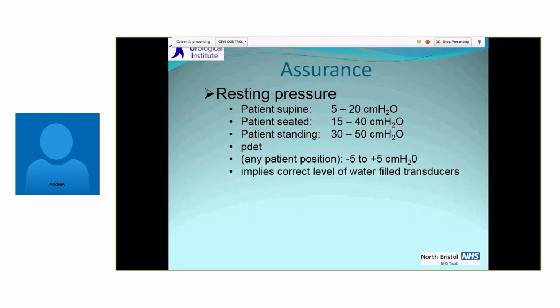And that means that if everything's set up correctly, your pDET should be within a few centimeters of water of 0.